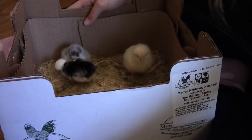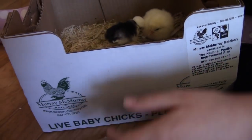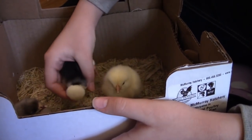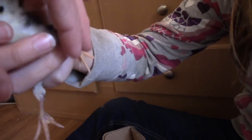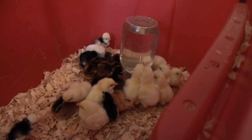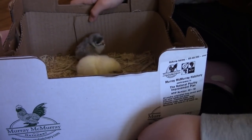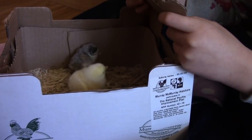Okay, so then next after that we have the, let's see, two female white-crested black Polish. And Miley already put one in there. Those are so incredibly cute. Yeah, that might be easier to grab him. Okay. Put the buff laced Polish in, didn't we? So we have two left. I'll have to recount.